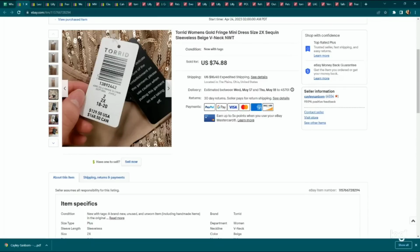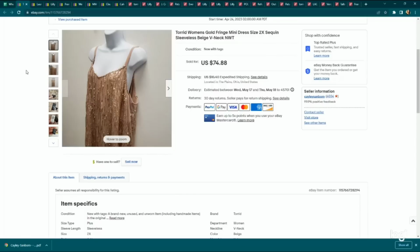and I also found it new with tags, so that was hitting every single sellable factor for me, so I definitely picked this up. We only paid $4.99 for it, and it retailed for about $130. I listed it for around $75. It ended up selling pretty quickly on an offer to watcher for $63.65, and the buyer was really happy with this one as well.